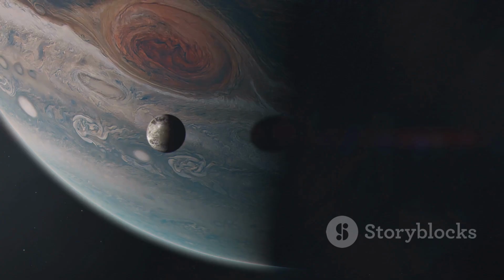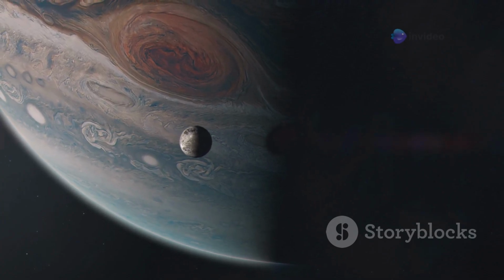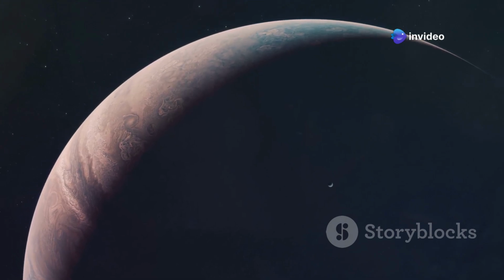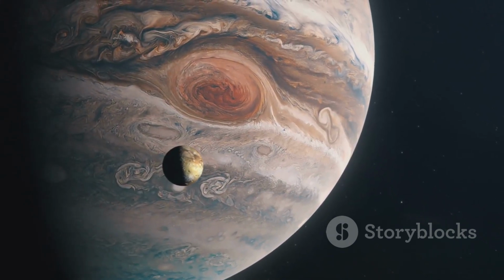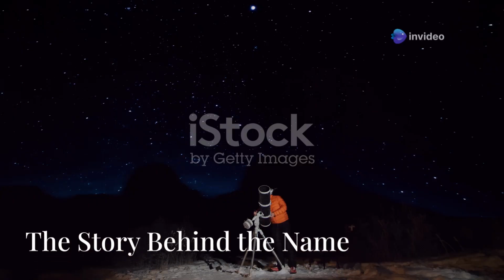A distant dance. Cyllene's orbit around Jupiter. Cyllene orbits Jupiter at a great distance, much farther out than the more famous Galilean moons. It takes about 2.4 Earth years for Cyllene to complete one orbit around the giant planet. Cyllene's orbit is also unusual because it's tilted and goes in the opposite direction of Jupiter's rotation. We call this a retrograde orbit.